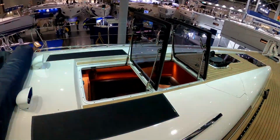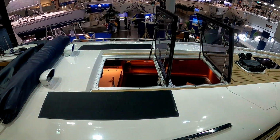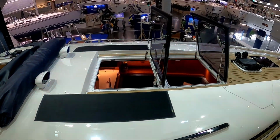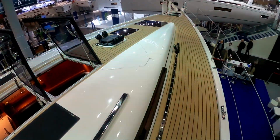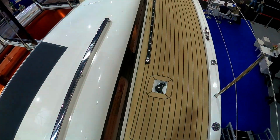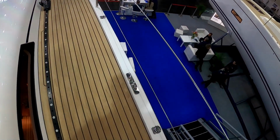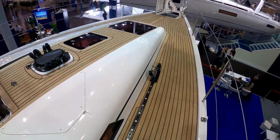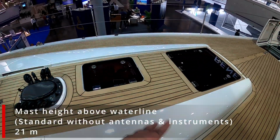Two huge Lumas opening hatches in your saloon. As you can see, they're absolutely massive, so we'll see those when we go in. And then down along the side you have your Genoa tracks. It would normally have outboard shrouds, and then your mast, flush hatches all the way through.